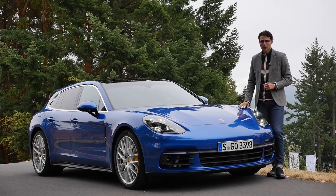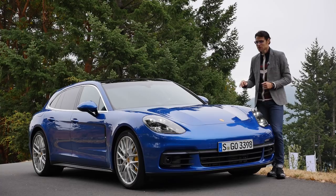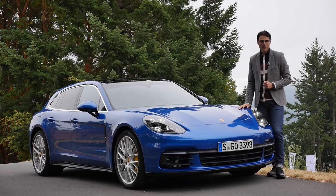Because Sport Turismo now stands for this estate form. And we're going to find out, does that work for Porsche in exterior, interior, and the sporty driving experience?